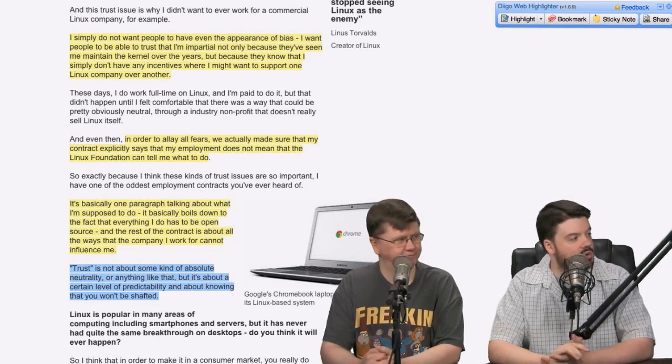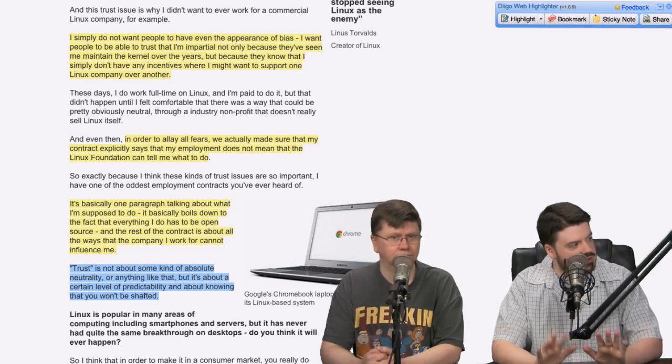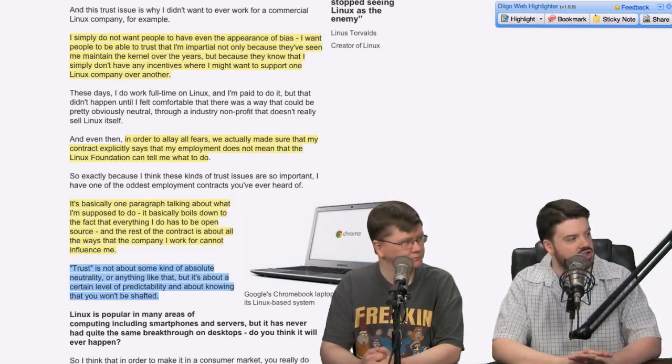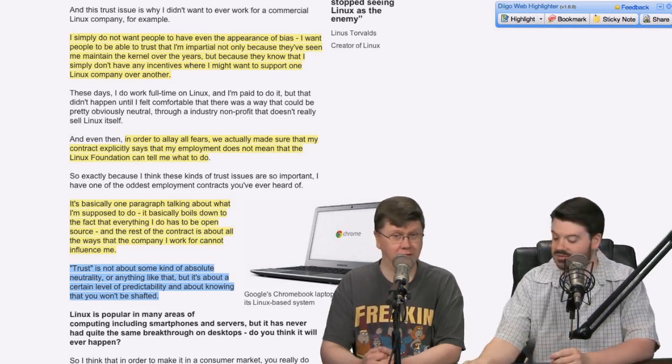Right. In order to allay all fears, we actually made sure that my contract explicitly says that my employer does not have any control over what I do. The Linux Foundation cannot tell me what to do. That's interesting, and it's important freedom, no pun intended. He gets paid a decent salary full time, and part of that hiring contract was we can't tell you what to do. Right, exactly. Oh man, that's a sweet deal.